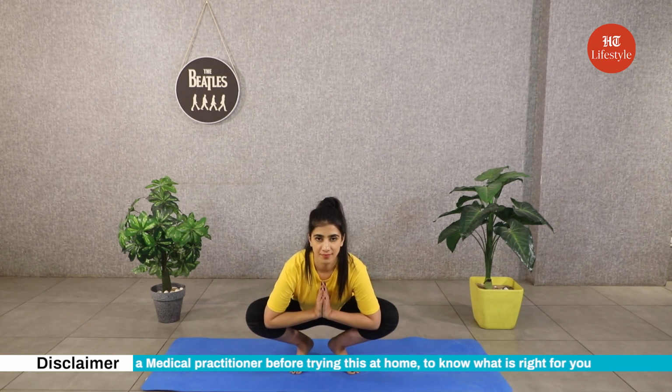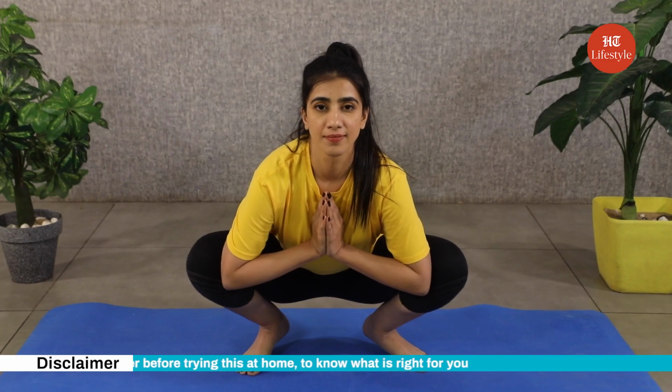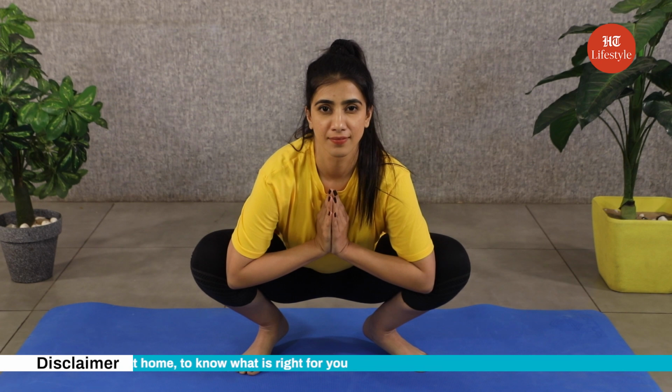Press the upper arms' triceps inside your knees and stay engaged with your spine straight. Elbows press into the knees to open the hips. Extend the lower back and draw shoulder blades towards one another. Stay in this position for up to 5 breaths.